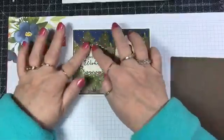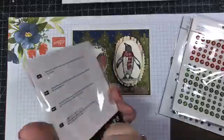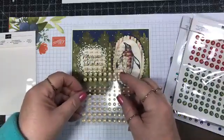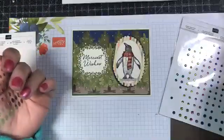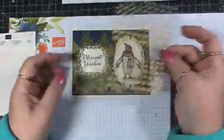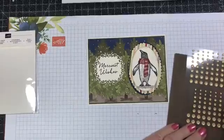And now I'm going to bling that up just a little bit, and I brought out some different ones because this one I thought was pretty because it kind of goes along with that very vanilla. These are the gold glitter enamel dots, and I think I'm going to use this. I had also brought these out, but I think those are too bold. And I used these on my first sample card. But I think I'm going to use these. Kind of forgot I had them. But yeah, you'll find these in the current holiday catalog.